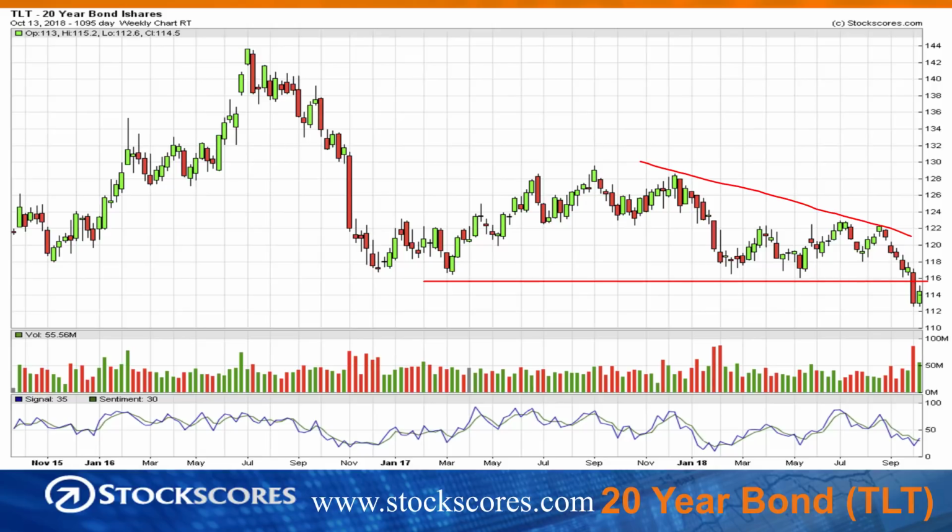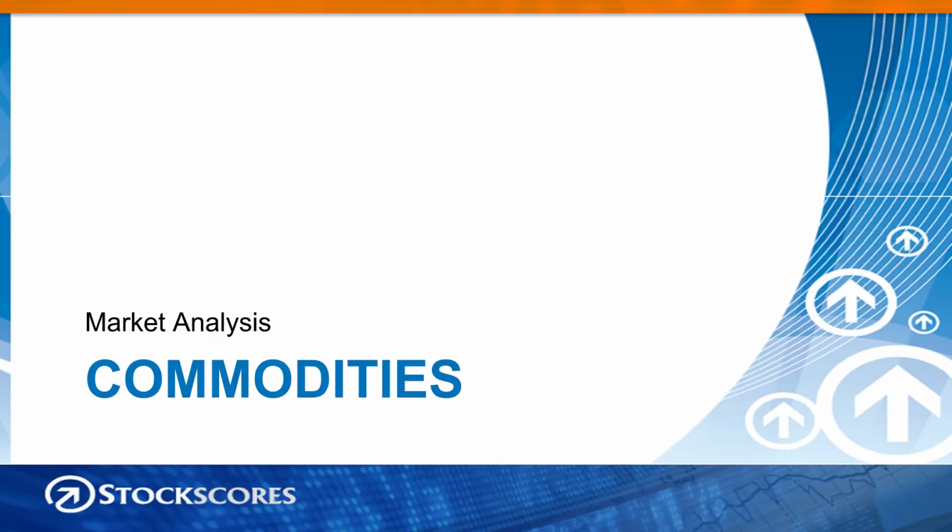So we could get a little bit of support for stocks by interest rates falling, which would mean bond prices go up. Of course, when bond prices go up, that means interest rates go down. So look for bond prices to maybe move up a little bit for the next week or two. Then I fear that we could see them roll over and continue the negative chart pattern that occurred with that breakdown through support. On to commodities.